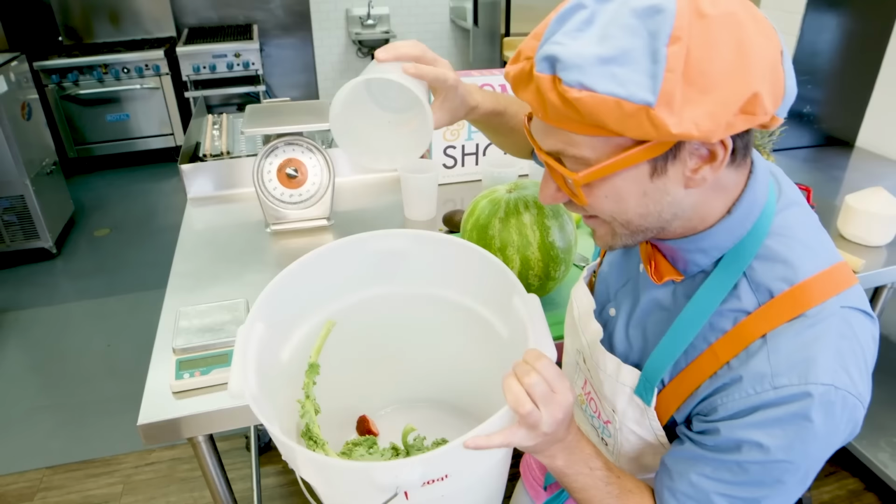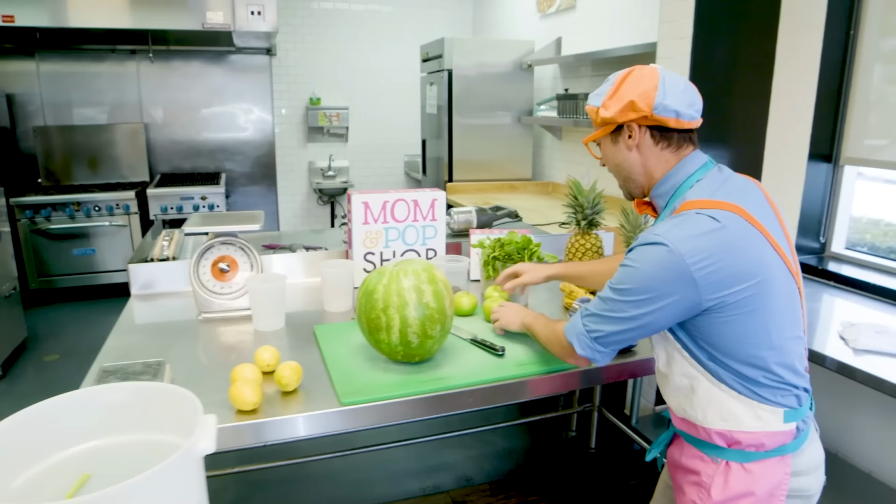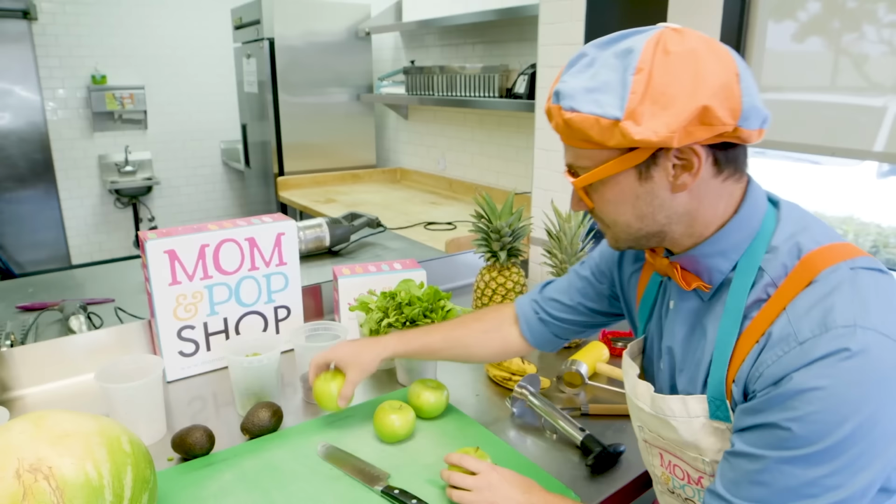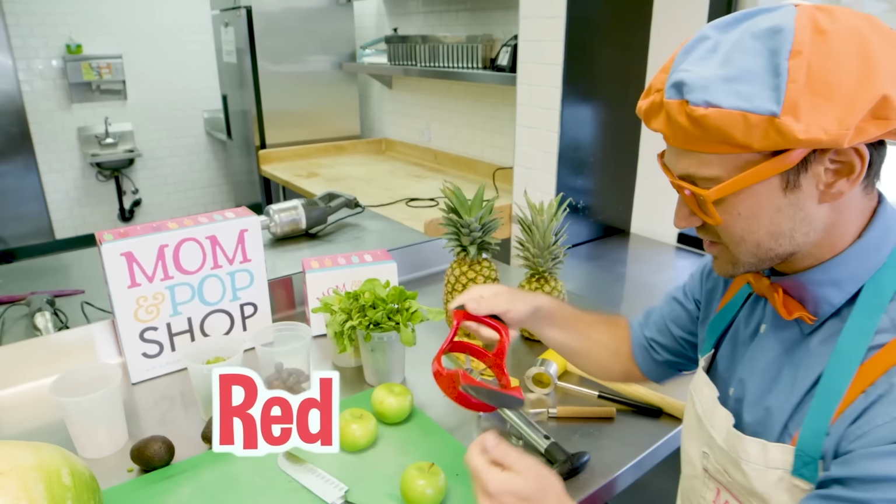We are doing so good. Oh, apples. Okay, we could put the whole apple in there, but I think we should probably slice it. Have you ever had a slice of an apple? They're so yummy. Okay, here is our red apple slicer, and then put it right in the center, just like that.